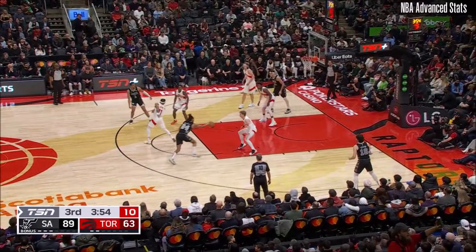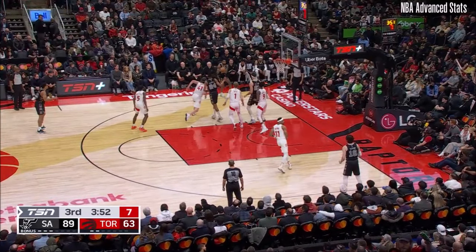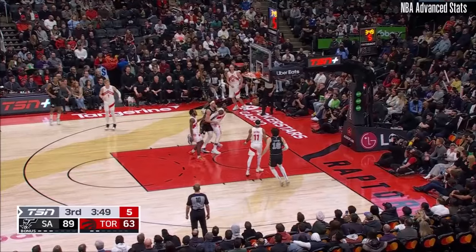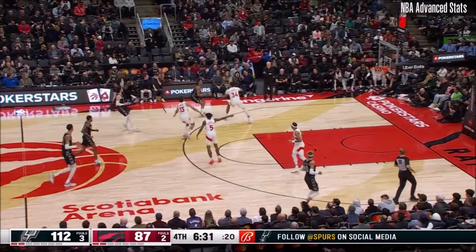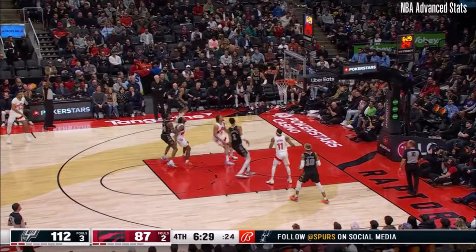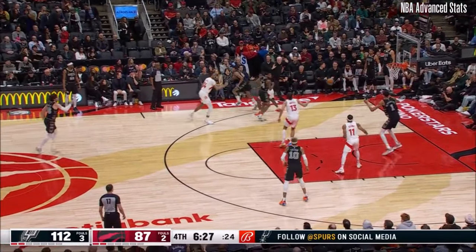And they both only played 12 minutes. How can you tighten up here at this end? And a three is made from the corner. Wesley. A triple-double and blocks for Victor Wembanyama. Wow.